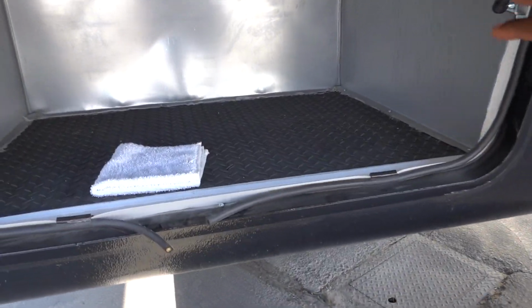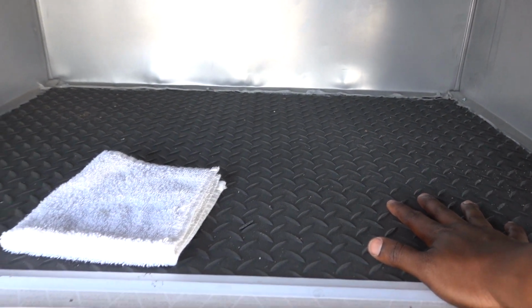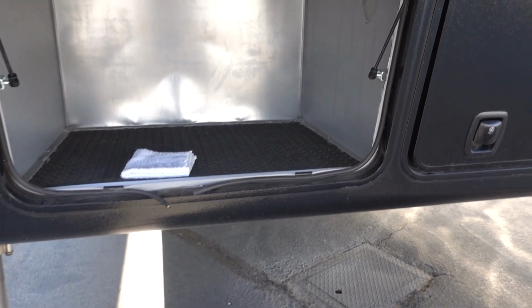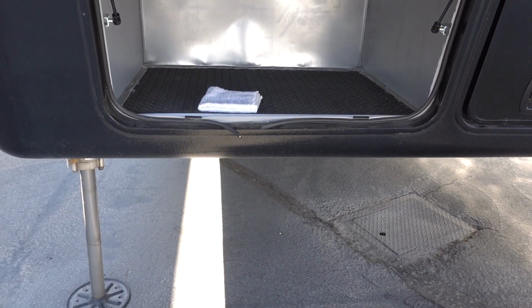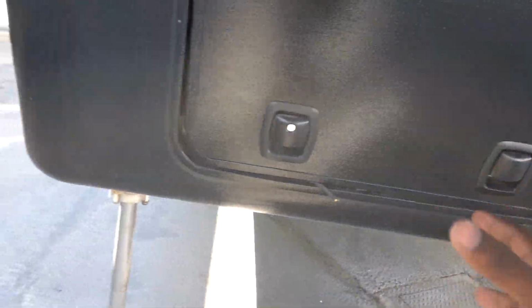Now this looks to be a place where you would put a generator, but they did not option this one with that. But it looks like it's pretty much prepped because of the material they're using in here. But you could use this as storage, and it's pretty tall too, so you can put some bins in here, which would be really helpful too. But I really like how thick these doors are.